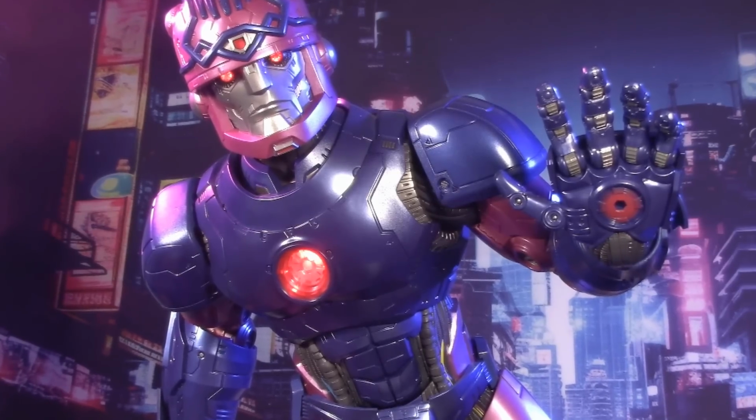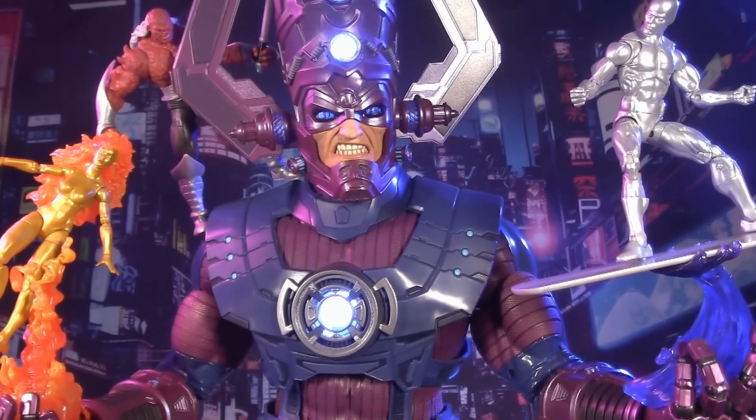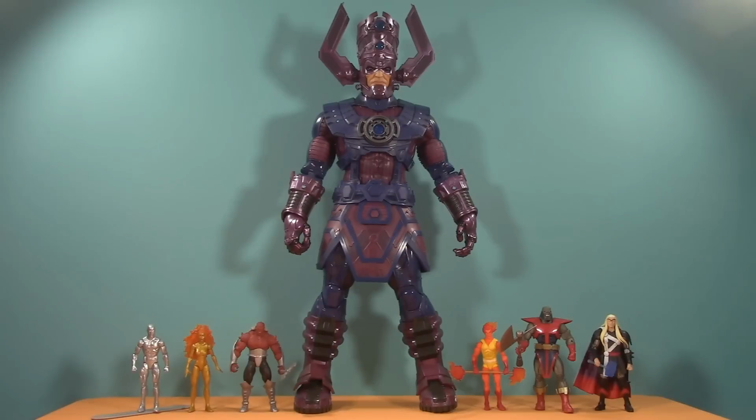But playability is more than light, swappable heads and smaller figures. It's also about how well your figures play with others. Starting with the Sentinel and keeping things simple, here he is with the Bastion and Sentinel Prime he came back with, and just that core 90s animated series team. And then here we have Galactus and his heralds. This includes the 3 he came with, along with Firelord, Terrax, and Thor.